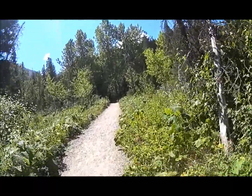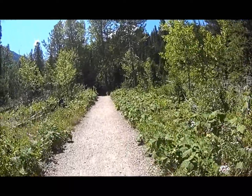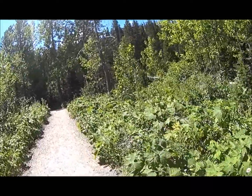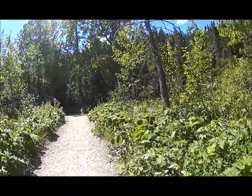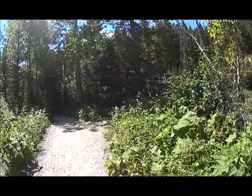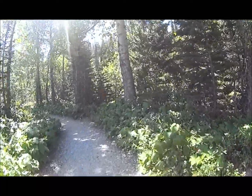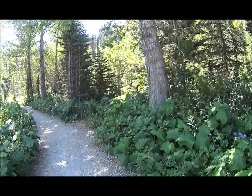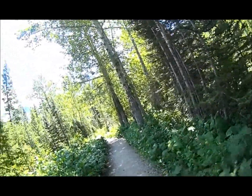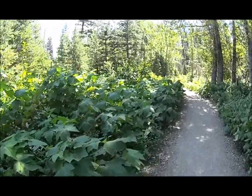Wondering if this one comes out where I had lunch. I bet it does. Looks like it's going around that way. Kind of following the creek. But it's good to have an easy path, or easy trail to walk for us old farts, half crippled.